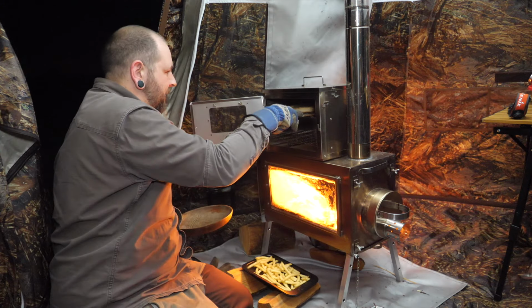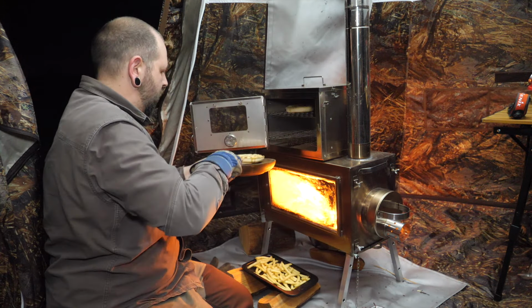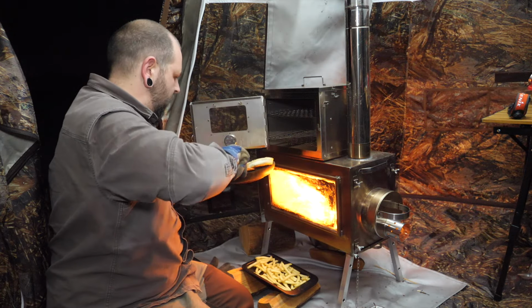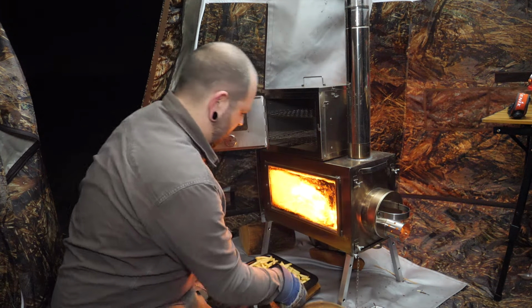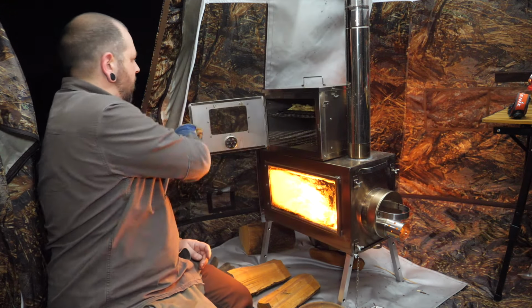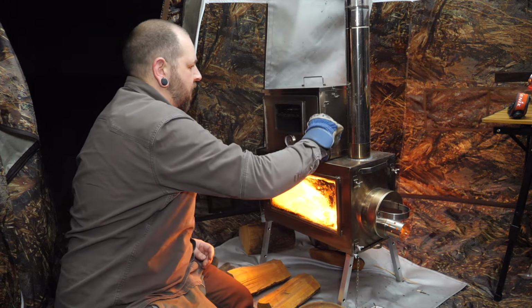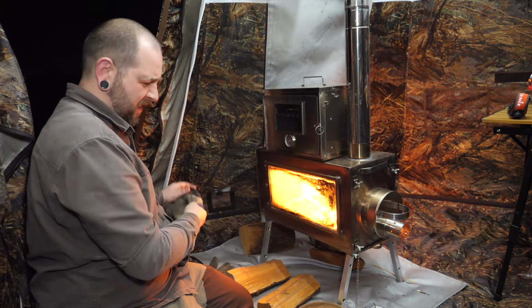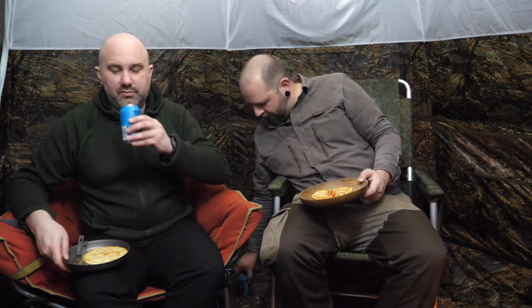Alright, ready for pizza number two? Looking good. Oh, they do look good. And in with the chips. Where's your buggers? We're on pizza number two, and we've got some fries in the oven. These pizzas are great for doing in a camp stove.